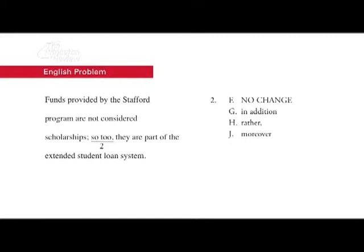So how should we approach this? Well, if the second part of the sentence contains an additional thought, then you'll need a similar transition. But if the second part of the sentence contains a contrary thought, we're going to need a contrasting transition. So let's take a look. The first part of the sentence says what the Stafford Program is not. The second part of the sentence says what it is. These are contrary thoughts, so we need a contrasting transition.